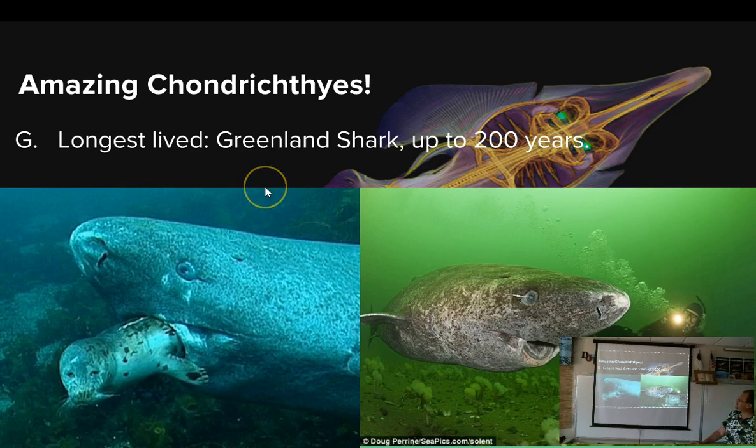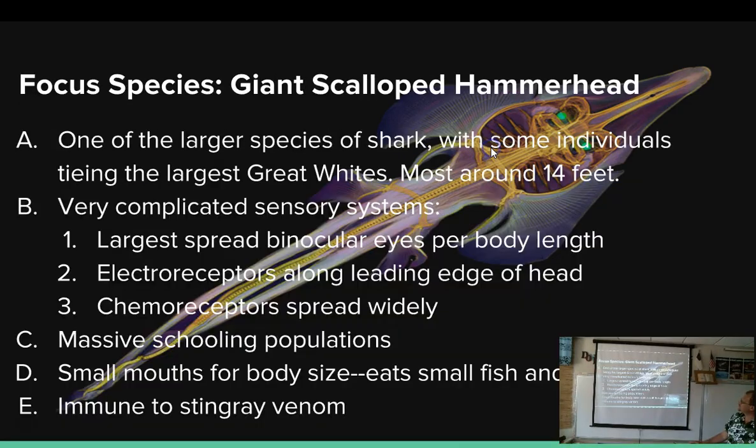The longest lived shark is the Greenland shark. That looks like a seal, the bottom one. Yes, this is a seal being eaten by a Greenland shark. So the Greenland shark is the longest lived. We know of one individual that is at least 200 years old. So, wow, a very long lived creature. Well, they tagged them up.